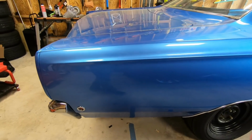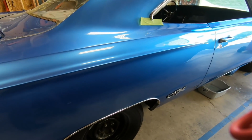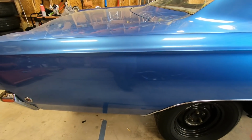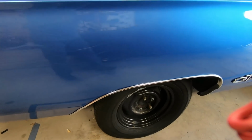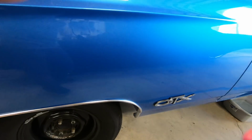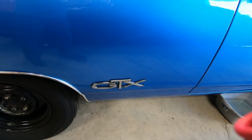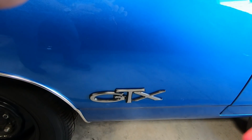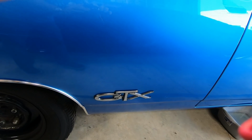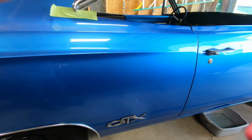This is an all original sheet metal car with zero rust in it, which is astounding for a Mopar if you know these well enough. So you know, preserving this original sheet metal was important. But the wheel well moldings were missing, so we've got wheel well moldings installed, and the GTX emblem. Now when they painted the car, for whatever reason, they had filled the original holes. But when you go and you look on the back side of this quarter panel, you can see the holes were once there. So I had to re-drill those holes and get the GTX emblem in.